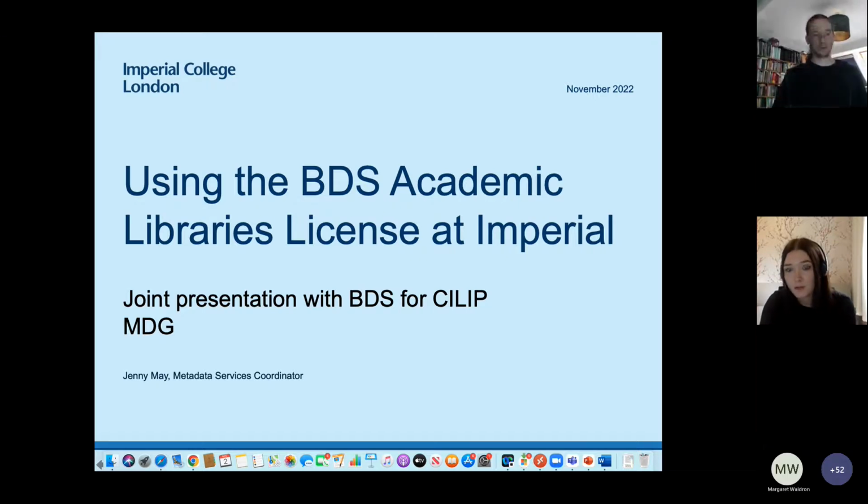I'm going to talk about how we've implemented the academic library license in our acquisitions workflows, focusing on how we're using it instead of shelf-ready MARC records from our main supplier, which is ProQuest. And I'll talk about how this works with our library management system, which is Xlibris Alma. And we use the Rialto marketplace, which is integrated in Alma, as well as ordering on supplier platforms.